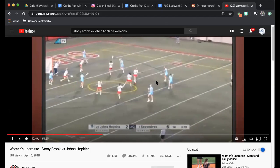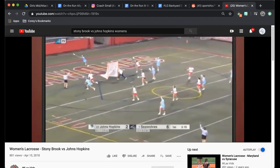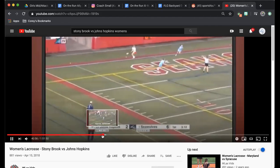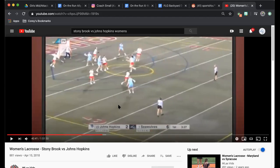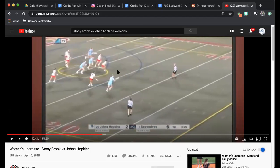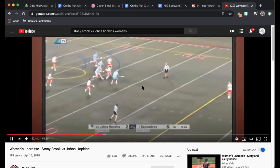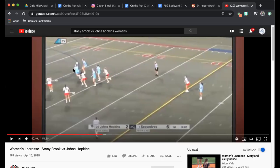There's a good example when the ball's on the ground. If you're on defense, just get the ball going upfield your way. I'm going to go back here for a second. All right, so ball's on the ground, right? Stony Brook's going for it. Even if you can't pick this ball up, just get it to space here. You want to get the ball going upfield your way. That's a super important point, because what happens here is they don't pick the ball up right away, and they have 4 girls standing outside the fan here, which leaves a lot of space.